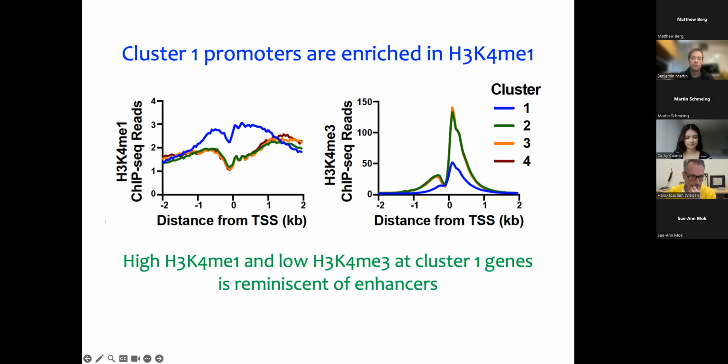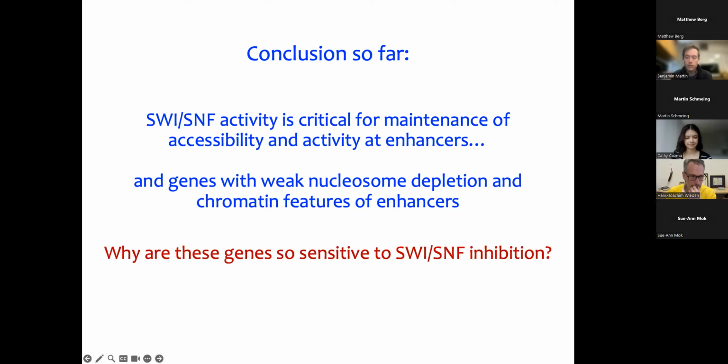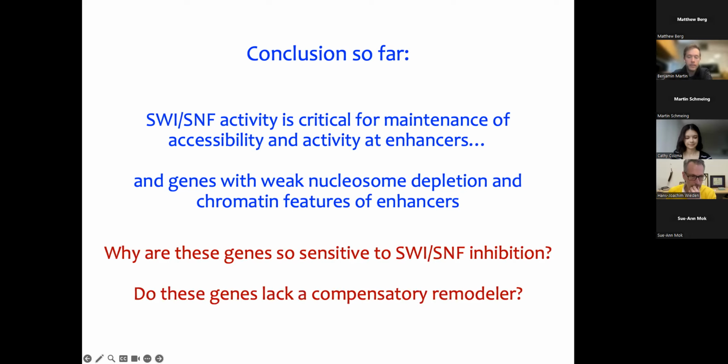And now this is really interesting because this enrichment of mono versus trimethylation is often considered a hallmark of enhancers. And so thus far, I've shown that switch-SNF is critical for maintenance of accessibility at enhancers and at promoters with chromatin characteristics reminiscent of enhancers. And in data that I don't have time to show you, we found a similar result in human AML and other cancer types, with switch-SNF being similarly critical for maintenance of accessibility at enhancers and these promoters with chromatin characteristics reminiscent of enhancers, which raises the question, why are these genes so sensitive if switch-SNF is clearly acting more broadly? So we next asked if these genes that fail to recover lacked a compensatory remodeler that might be mediating the compensation of the recovering clusters.